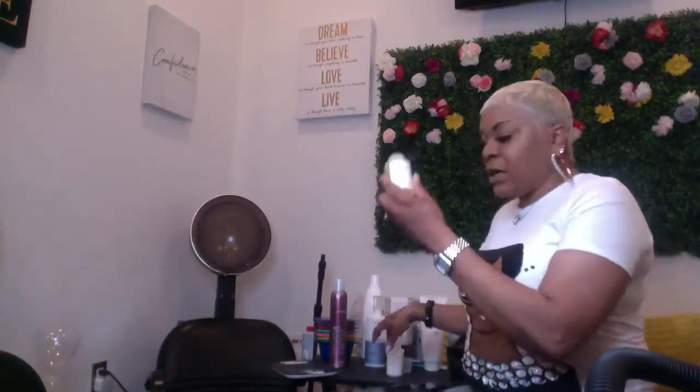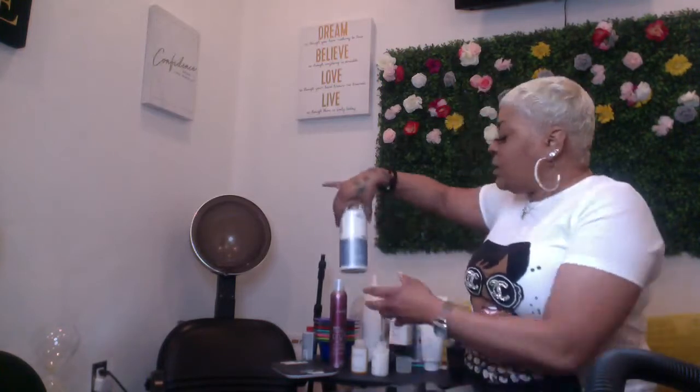So Olaplex has a part 1 and a part 2. After you process your hair with the Olaplex part 1 with your color, once you rinse it, you would put in your part 2 after you shampoo the hair or prior to you shampoo the hair, all depending on what the directions say. Okay, then of course, Juan said he used Wellaplex.